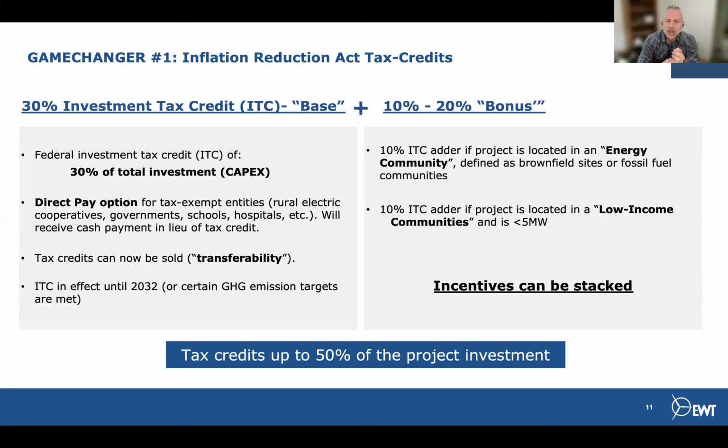In addition to that, there are 10% adders that can be stacked on top of that if your facility is located in an area defined as an energy community or a low-income community, which is a specific definition, a specific map. It's as simple as looking it up on the map. In our case, we do that for you. So you can take your 30% tax credit and potentially turn it into a 40 or 50% tax credit if you're in the right location, which is obviously extremely interesting from a payback perspective.